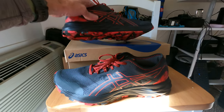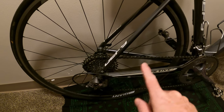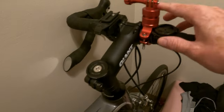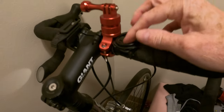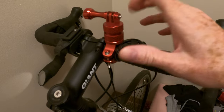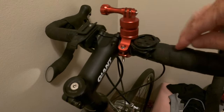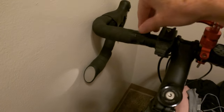trail running shoes. Gonna be doing a little bit of road bike maintenance here. Just gonna clean up the chain and then the back there. Maybe clean the crank up a little bit. And then I gotta move this. This is my GoPro camera mount, but it's actually blocking the mount that I put my Garmin on, so I'm gonna have to undo this, pop this out, probably just scoot it over a little bit, and then put this guy back on. Maybe even retape this a little bit.